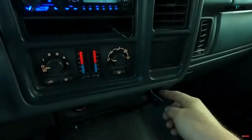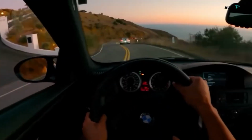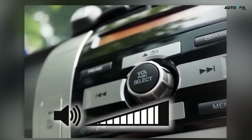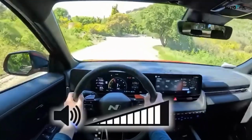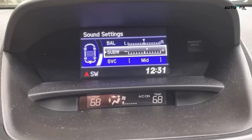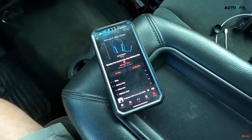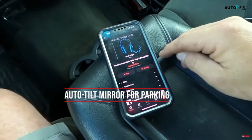This feature operates in the background, so you don't have to keep adjusting the volume manually. In some vehicles, you can even modify the sensitivity of this system. Look in your car's audio settings for options like speed volume or auto volume, which may be turned off by default. This simple feature significantly enhances your experience on highways and in urban traffic, helping maintain sound balance while allowing you to focus on driving. Next up is feature number 7, the auto tilt mirror for parking.